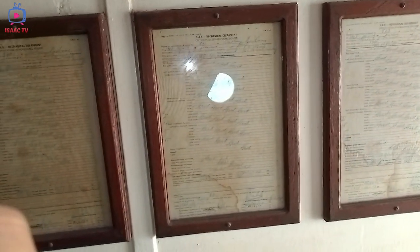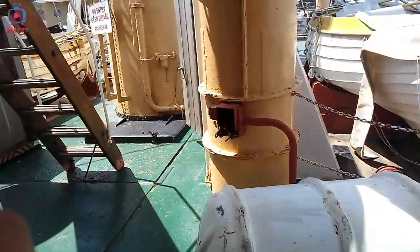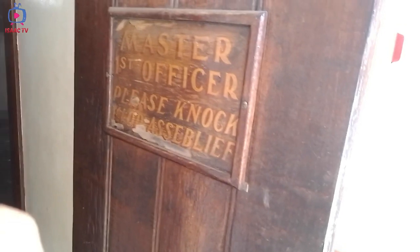This looks like the captain's quarters. I mean, it's where he probably used to chill. Heater, something to eat. His coffee, telephone thingy. If you want to read that, I will. Master office. Please knock. Hello, anybody here? This looks like a radio room. Oh, how awesome is that?